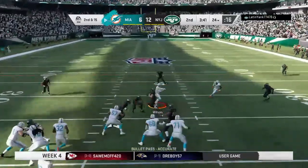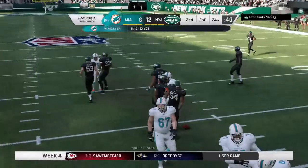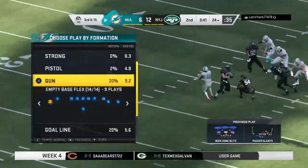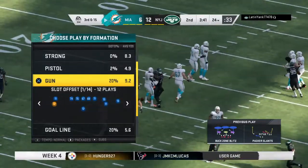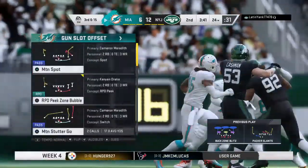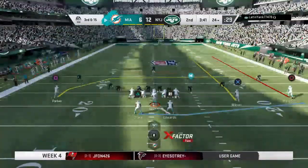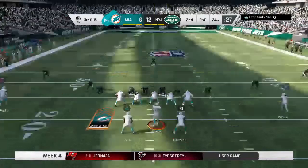2nd and 15. And this one's incomplete. Just his 2nd incompletion so far. He's 8 for 10. I think he'll take 80%. There's no doubt that he will, but if you're the defensive play caller, you better circle what you just dialed up on your play sheet and come back to it because you just caused an incompletion. You need a few more of those.